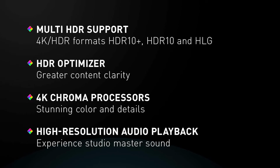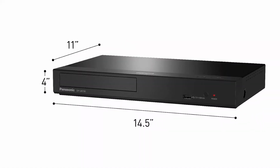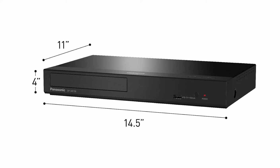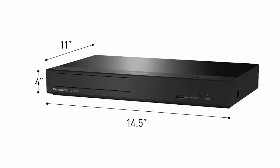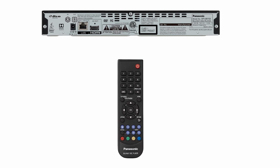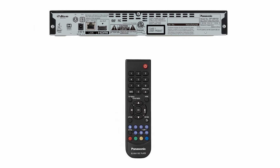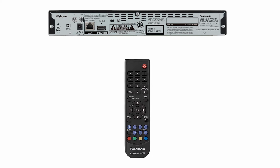If it's features you're looking for, look elsewhere. It is a boxy and pleasantly compact player at just 32 centimeters wide and weighing 1.2 kilograms. There are few buttons, just on, off and eject within easy reach on the top. The Panasonic DP-UB150 might lack the nuance and sophistication of more premium 4K Blu-ray players, but, for the money, it still makes an excellent case for itself.